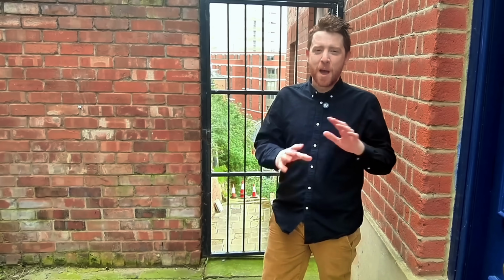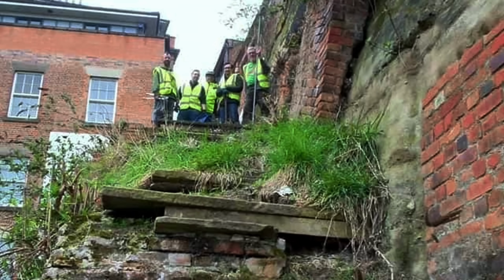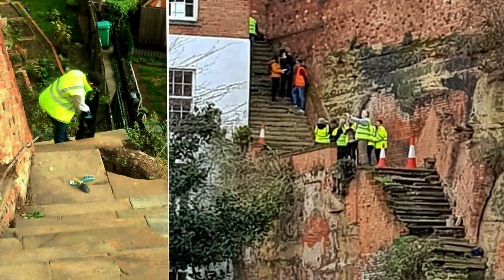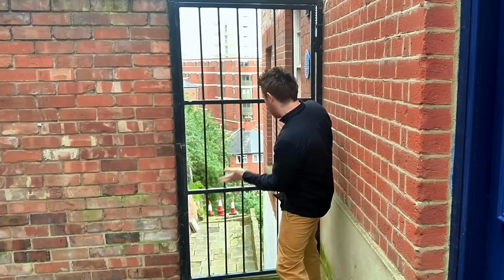I'm here at the top of Long Stairs in Nottingham, a medieval site that's been closed since 1933. These stairs date back over 500 years and have been inaccessible to the public since 1933. Thanks to the hard work of Janine Tanner and a group of hardworking volunteers, these stairs are now almost back to their former glory. And now you can actually see the steps. You can see the amazing walkway that was once here.